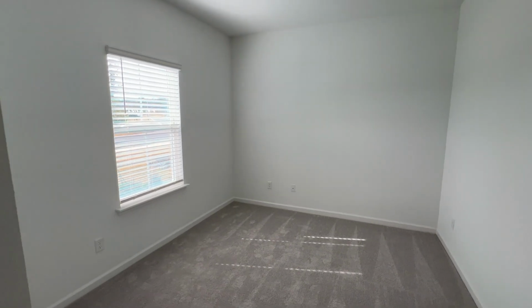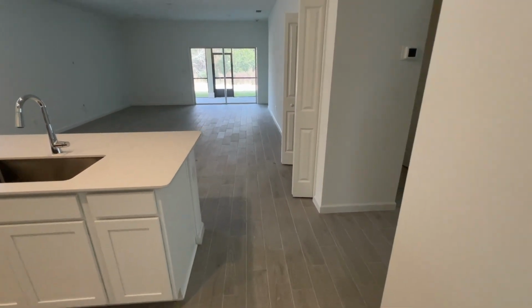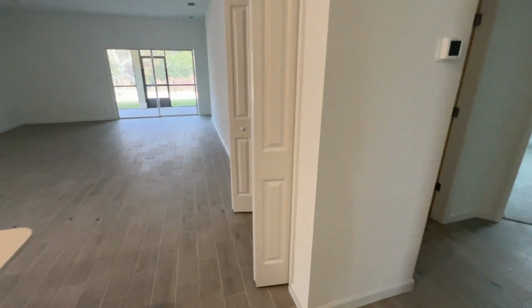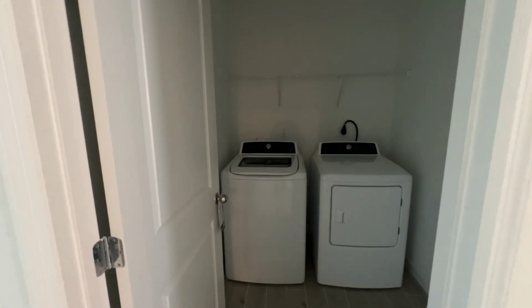So when you first walk through the front door, to the left is a flex space. There aren't any doors, but this would work well for a dedicated home office space, a playroom, an at-home gym. If you wanted to make it a little studio or some kind of extra den, you could totally do that with that area.